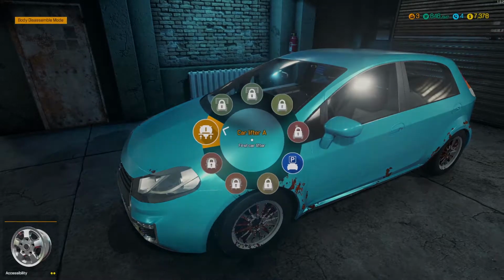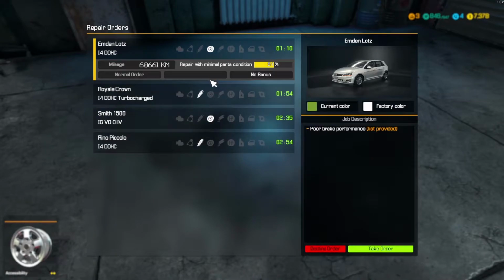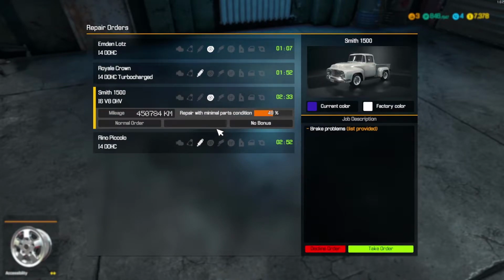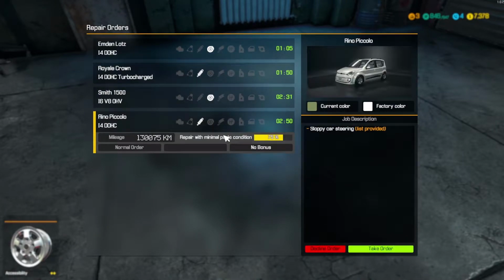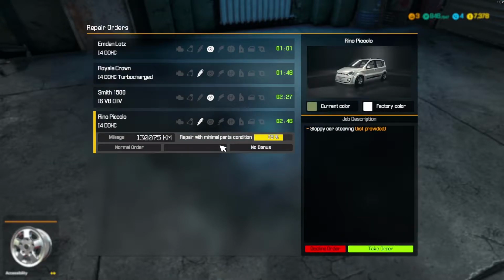Move car to the lift. Car lift A. Let's see what orders we have. Poor brake, car is hard to control. Brake problems, sloppy car steering, or the car hard to control. I'm gonna go with Rino Piccolo.